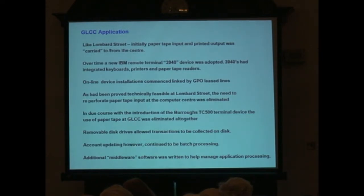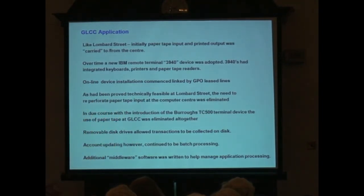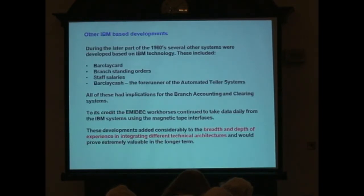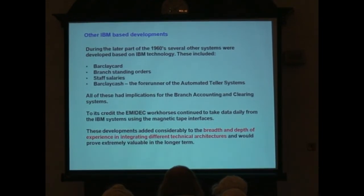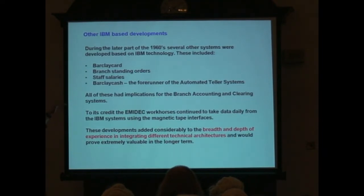But there were other reasons, things like the need, when we started to grow the number of branches, to make sure that if you were physically moving paper from the computer centre to the branches, that you process the distant branches first to give them a better chance of being delivered. And so this middleware was controlling things like scheduling and the processing to make sure everything was done in order. But it wasn't just the branch accounting stuff that was going on. Barclaycard was going on, standing orders, salaries was being developed. We were developing the forerunner of the automatic teller machines, which we now have in the hole in the walls.